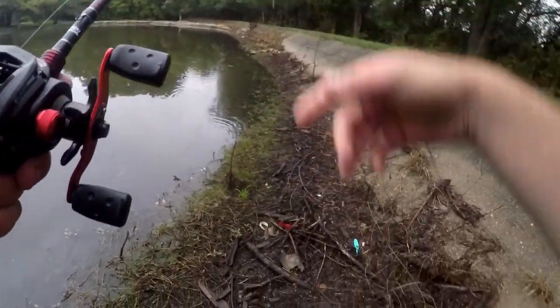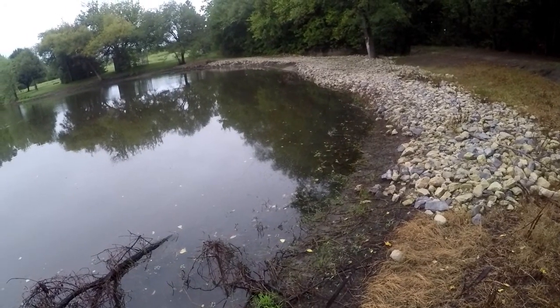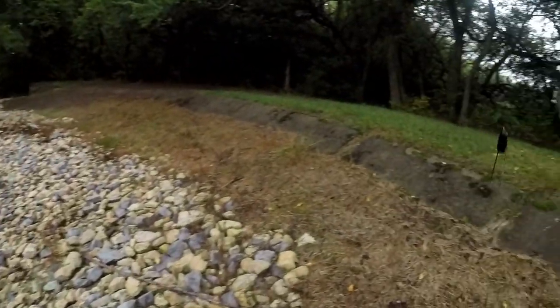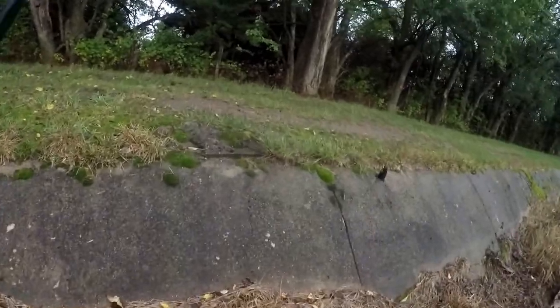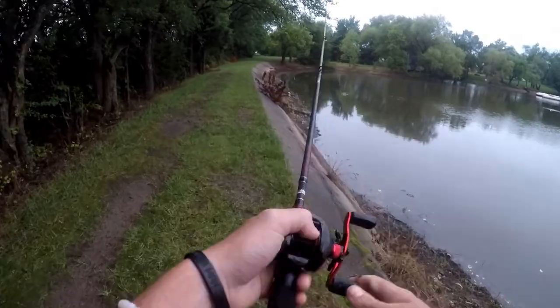Alright, I'm gonna make a move over there to those rocks, and hopefully not fall up this levee. The sun's actually starting to peer through a little bit, which is good. We're gonna make a move. We're gonna go get in the sticks a little bit, and then we'll come back to this dam. See what giving it a little time does.